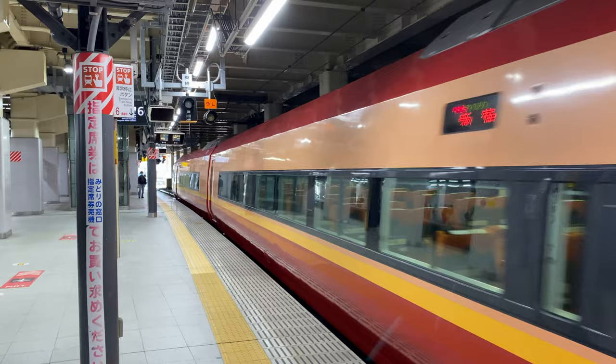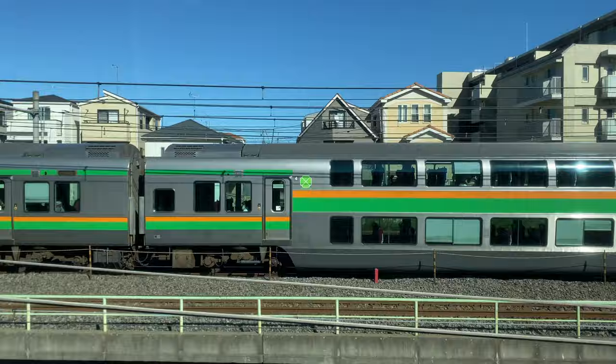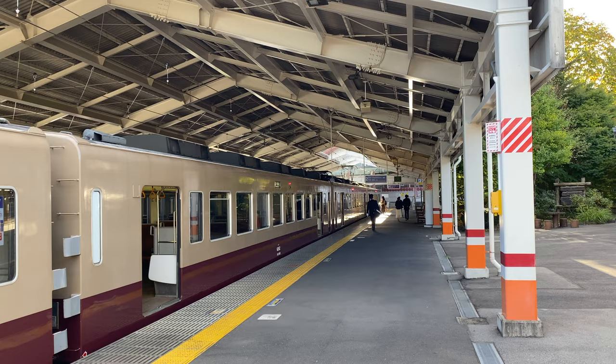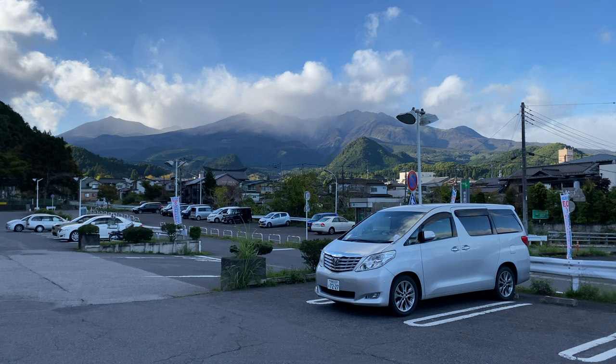Once we were on the train, we could finally relax and enjoy the ride to Nikko. It took about 2.5 hours to get there, and we watched as the metropolis of Tokyo slowly transitioned into the beautiful green Japanese countryside. When we arrived in Nikko, we grabbed some groceries and dinner and made our way to our Airbnb where we would stay for the next few days.